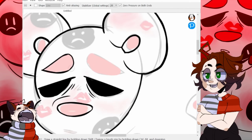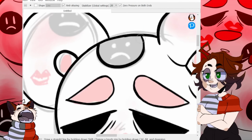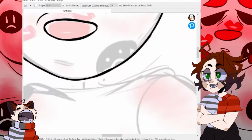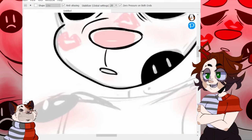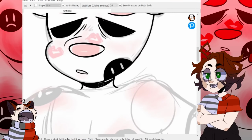I think I've said this before, but I'm pretty loose when it comes to concept rough sheets, or the first rough sheet I'm drawing of a character. You know, you never want to be too hard on yourself when you're designing a character, because your opinions of that character could potentially change.